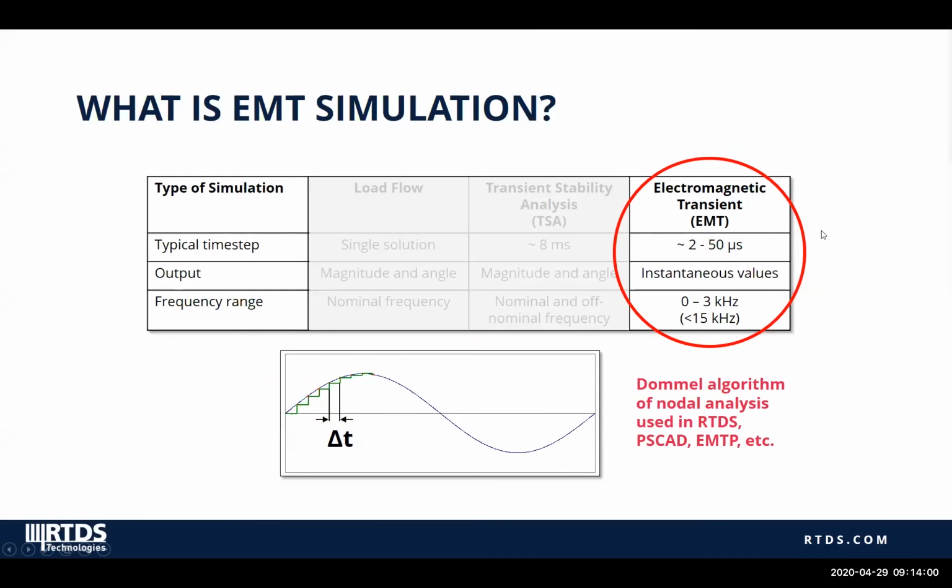So just to discuss a little bit about electromagnetic transient simulation, you might be familiar with different types of power system modeling. Load flow and transient stability analysis, for example, give you phasors around the fundamental frequency as an output. And this differentiates them from electromagnetic transient or EMT simulation, which provides a time-varying instantaneous value output. So the simulation output for an EMT simulation ideally gives you a waveform like the one shown here that would match the current or voltage waveform if it was measured from the real system. And this allows for a much greater depth of analysis over a wider frequency range and the ability to reproduce fast transients in the simulation.